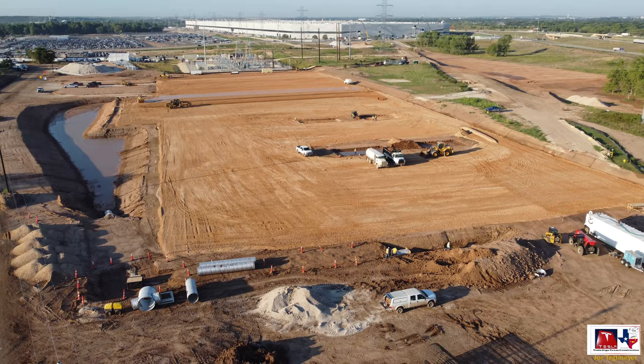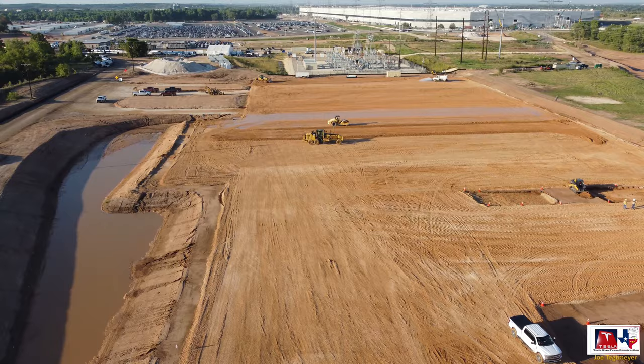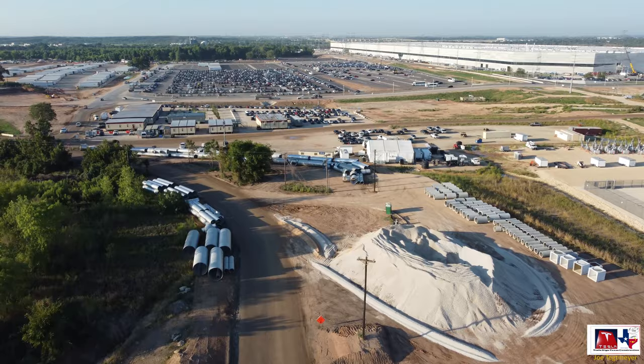This is a closer view of the trenching and the stormwater pipe installation on the north end, and a quick view of the construction site from the north heading to the south and as it appears today. Let's go ahead and fly further to the south and see how the east parking lot is coming along.